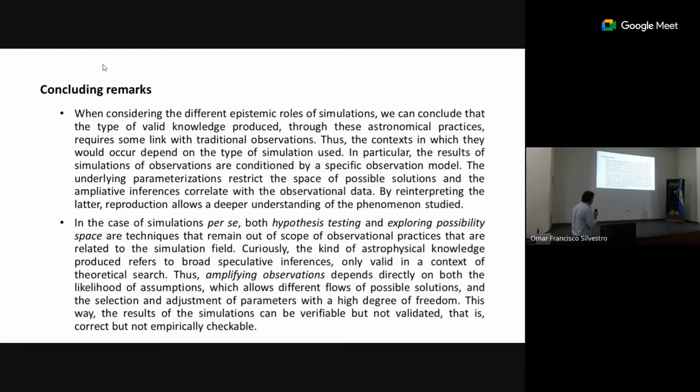En el caso de las segundas simulaciones, y siguiendo lo que había presentado Melissa, tanto el testeo de hipótesis como la búsqueda en el espacio de posibilidades son técnicas que están fuera del alcance de estas prácticas y de las prácticas observacionales vinculadas al ámbito de la simulación. Y curiosamente, la clase de conocimiento astrofísico producido se va a referir a inferencias del tipo ampliativas, esquemas abductivos, inductivos, depende. Y solo es válido en un contexto de búsqueda, pero en un sentido estrictamente teórico. Eso es lo que les mencionaba cuando hablamos de la elucubración de las teorías.